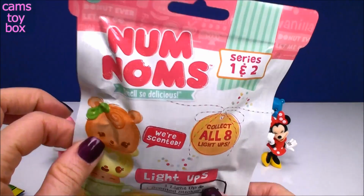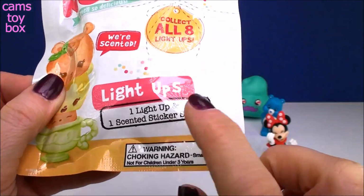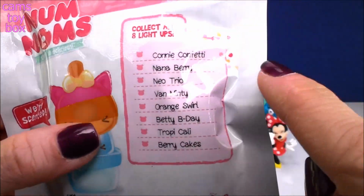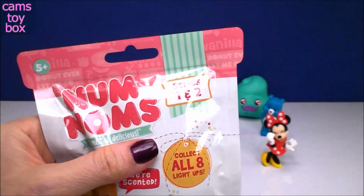I love these. These come from Noms. There are 8 to collect. These are called light ups. You get a light up inside and a scented sticker sheet. Shows all the different ones to collect. There's 8 in all. I think I need my scissor.